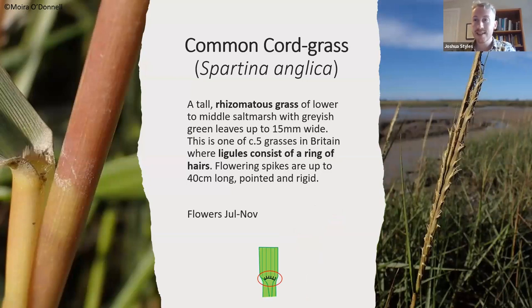Another grass today that you'll often find as a pioneer, so early successional salt marsh, sometimes in mid marsh as well, is our common cord grass. This is a tall, another rhizomatous grass that isn't small and sprawling like our common salt marsh grass, but is quite big and tall and upright.